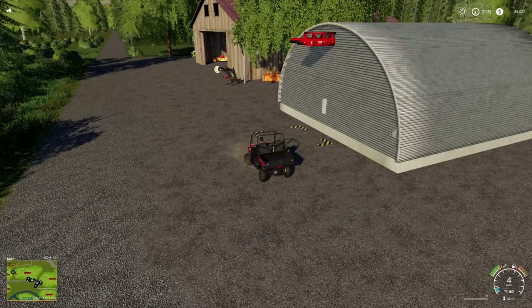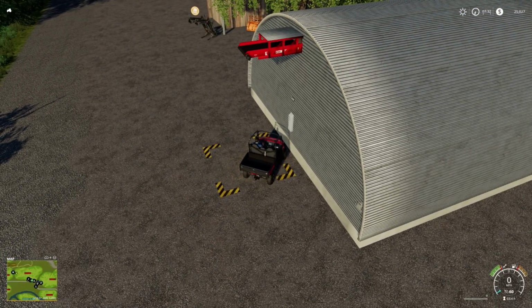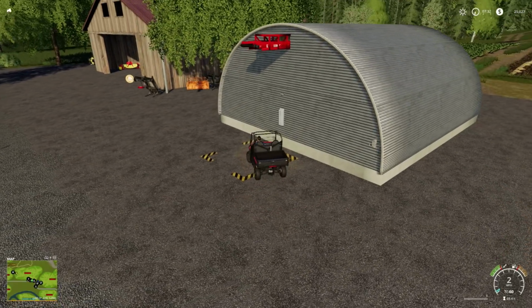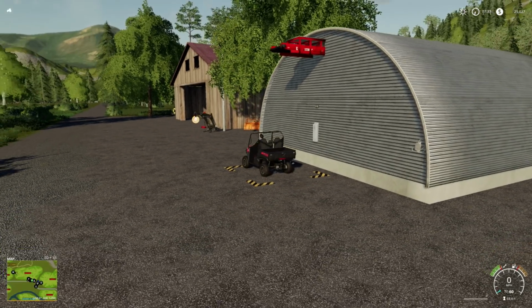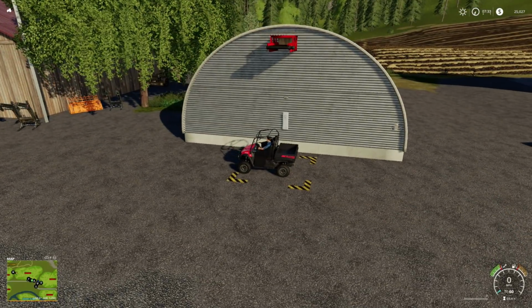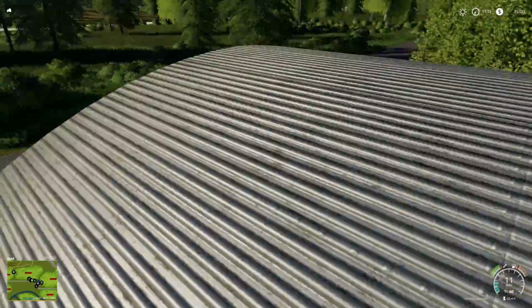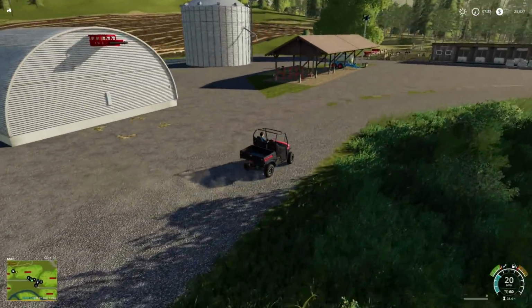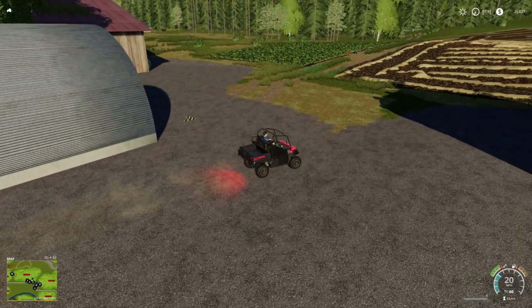We should be able to just pull right up here and fill it up. Once we get something in there, it'd probably fill up the Mahindra here. So yeah, it should be easier to load that way. We put the input side on the field side. That way you won't have to drive around it, and you'll be able to dump it in there. So I think that's pretty good. That'll work for us pretty good.